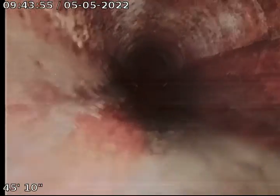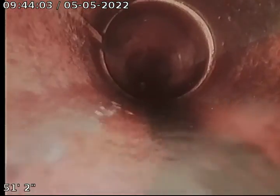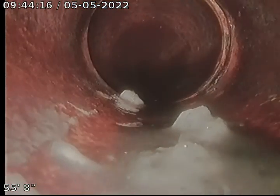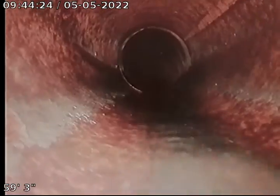That joint appears to be in fair and maintainable condition at this time. That joint appears to be in fair and maintainable condition as well. That joint appears to be in fair and maintainable condition. Next joint, a little bit of an offset, small offset, but nothing terrible. No major breaks in the joint. Offsets and separations. That joint appears to be in fair and maintainable condition.